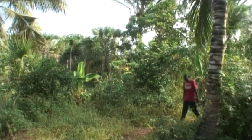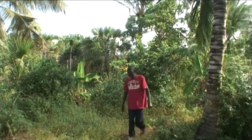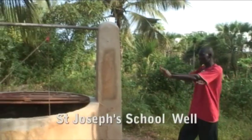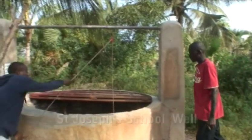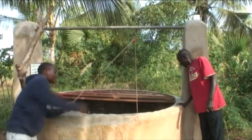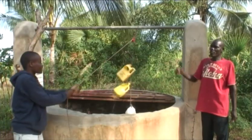This well was in a very bad condition, but Kanamai Development Trust Fund made some money available for this renovation. So can you see it is in a good condition now. But we are still looking ahead to get electricity so that we do not have to use so much manual work.